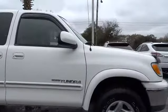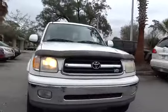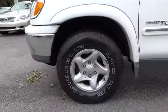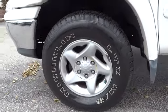With a towing capacity of up to 10,000 plus pounds and a payload capacity of over 2,000 pounds, the Tundra is the perfect mix of power and efficiency and is priced below $15,000. This vehicle has less than 120,000 miles.